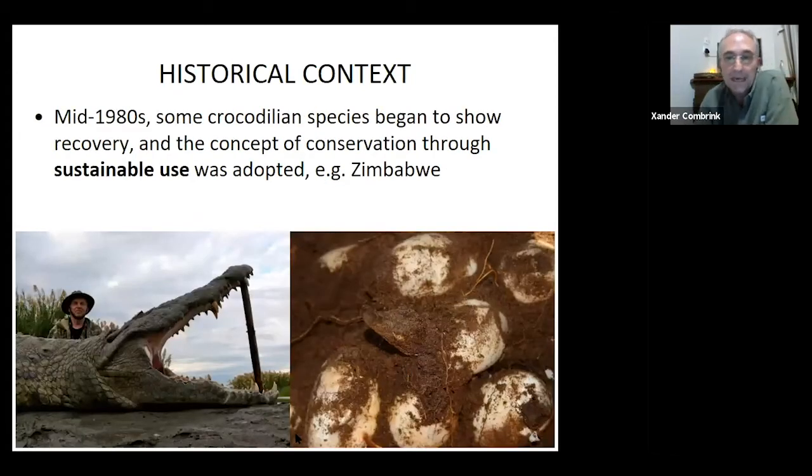Then by the mid-1980s, the protectionist approach paid off and there was recovery seen. This is in an African context, specifically in Zimbabwe and Mozambique and many other African countries. And the management philosophy was then changed to sustainable use, where people were involved in the conservation of the resource. And in fact, it played, and to this day plays, a hugely important role in the livelihoods of people.